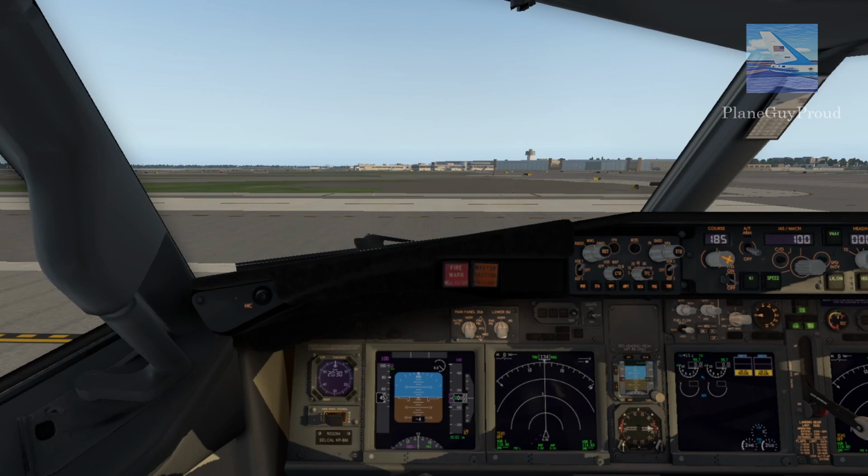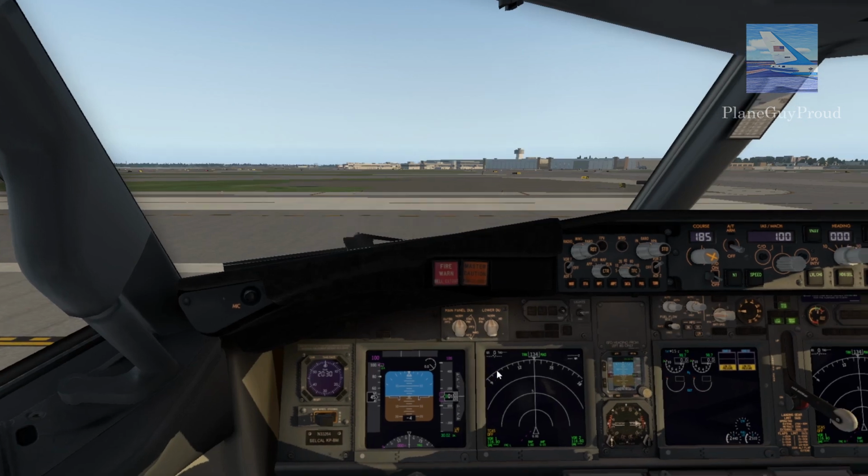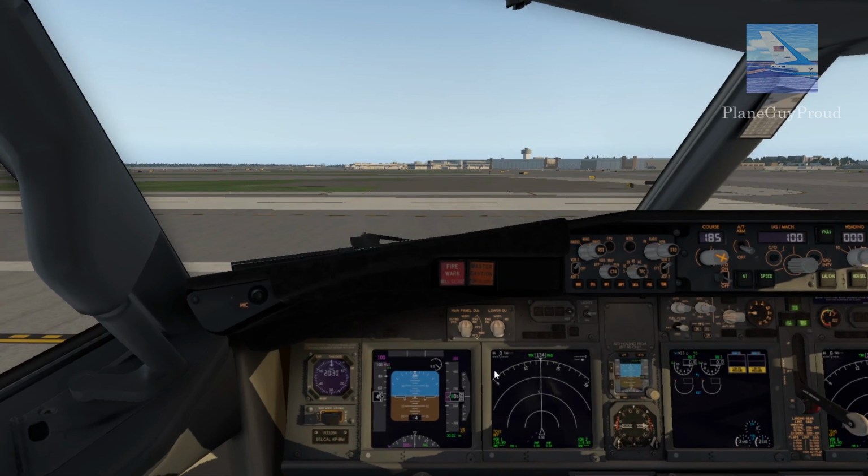Newark Tower just went offline, so we will expect... Long Island altimeter 3002. Maintain 11,000.